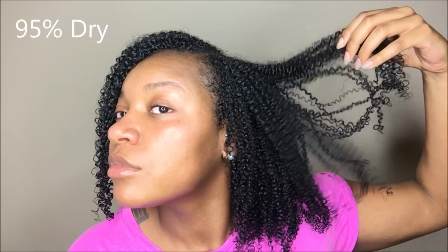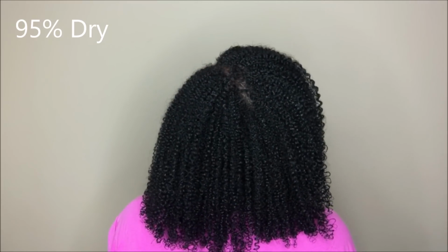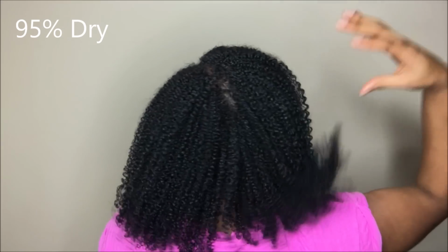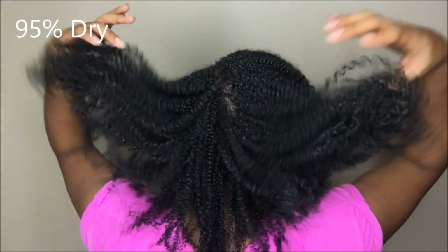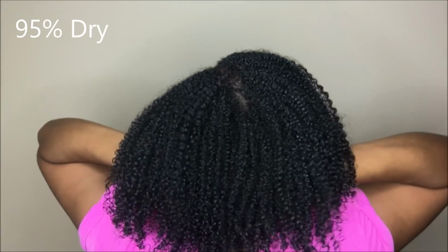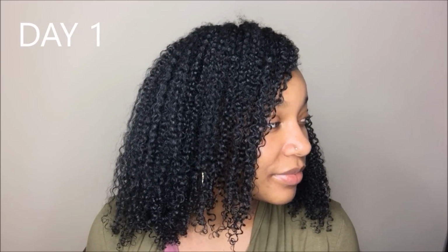My hair did dry with a cast. I feel like since I use my hooded dryer now to dry my hair, it pretty much always dries with a cast at this point, but it wasn't like a hard cast or anything. I feel like this gel provides more of a medium hold, in my opinion. It did last me throughout the entire wash and go, as I said, but it wasn't like a super firm hold that it gave my hair.